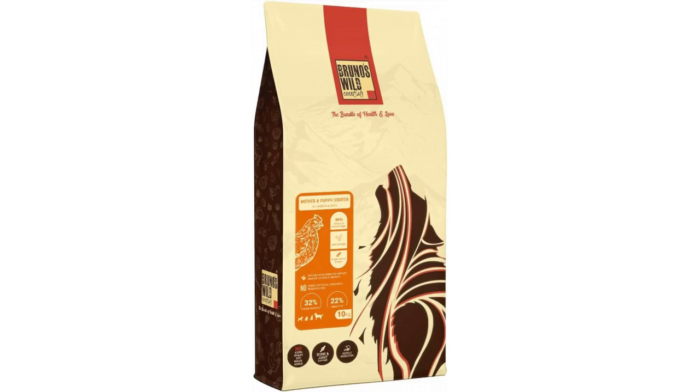Our mother and puppy starter is a protein-rich recipe that is suited for dogs of all breeds and sizes. It suits the high energy needs of the mother and growing puppies with a single animal protein, chicken, and herbs to enhance immunity and growth in the puppies. Features: chicken, an excellent source of highly digestible animal protein for growth and well-being.